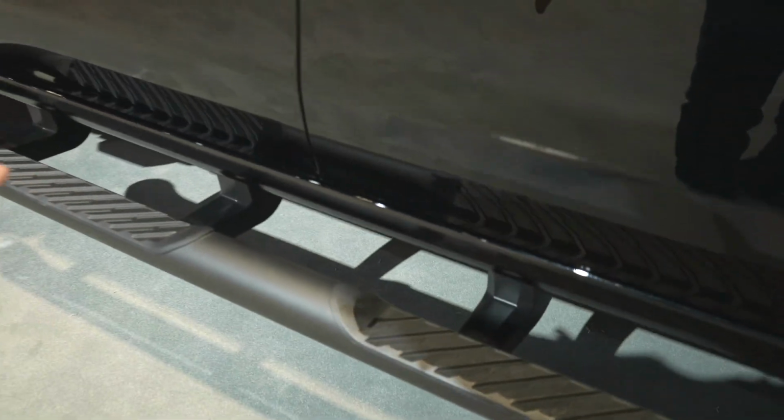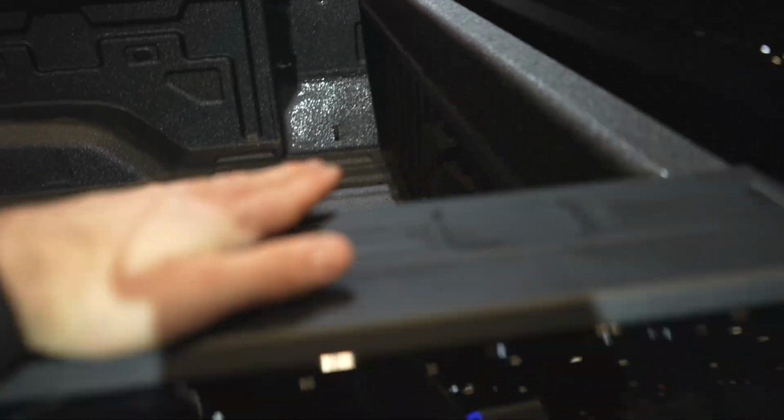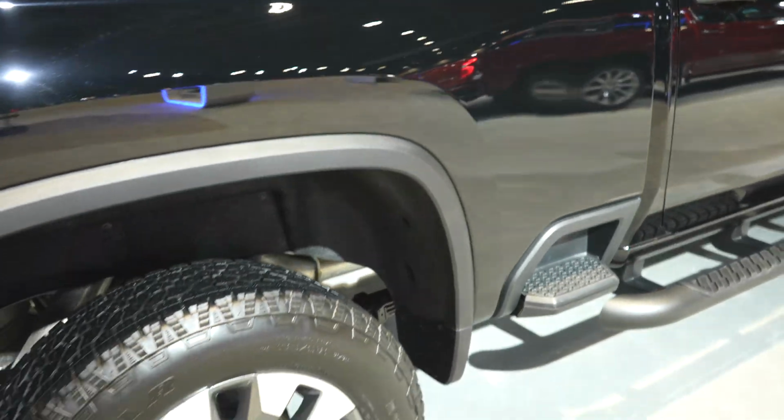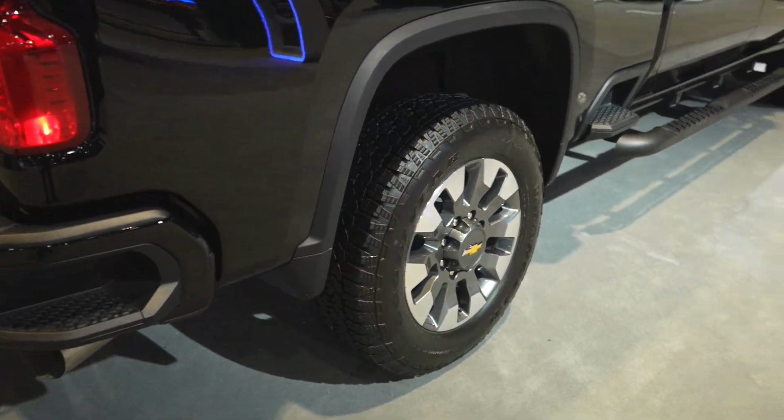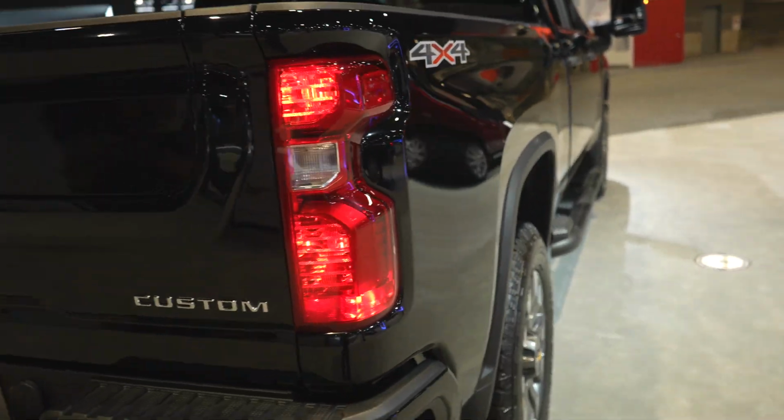Cab length black running boards, black door handles to match, bed step, which makes accessing items up by the cab in the bed very easy. Front and rear splash guards over the rear tires. Your 4x4 badge is going to be right there.